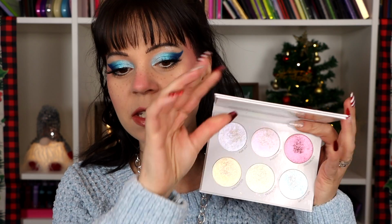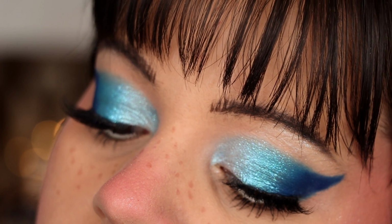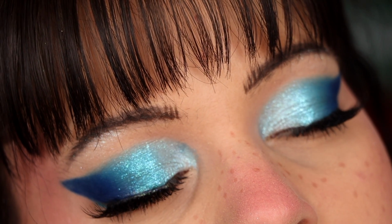I only used 3 of the blue mattes, and then I topped it with the blue shade from the Noctilucent palette because I wanted a shimmer on the lid. I just prefer that, and I feel like it just wears well on me. I just find that there's something about all mattes on my lid that they never lay right, and I feel like they just never wear that well on me either.